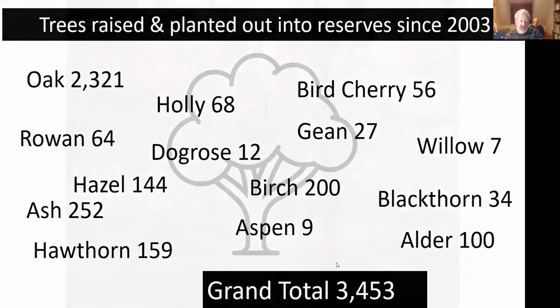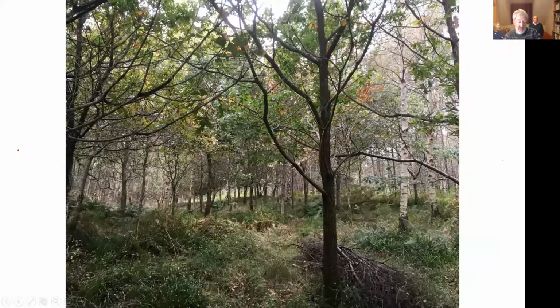The tree nursery is a small-scale enterprise, but an enjoyable and rewarding one nevertheless. And hopefully it's also a worthwhile one, adding to the value and beauty of our local reserves. And we really do hope that you enjoy visiting them and can enjoy the peace and quiet of walking through a new piece of woodland such as this. Thank you very much.